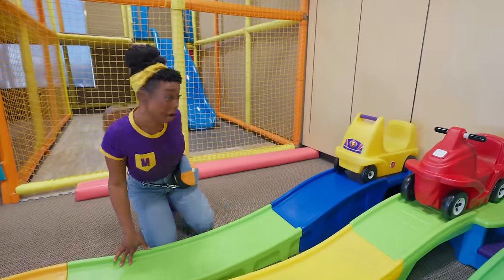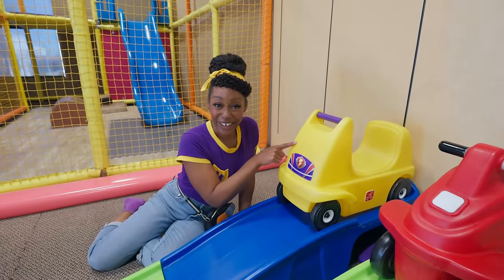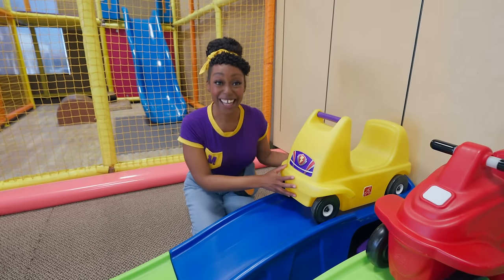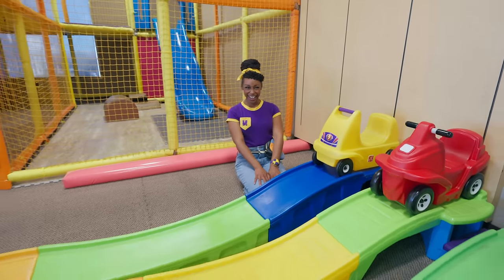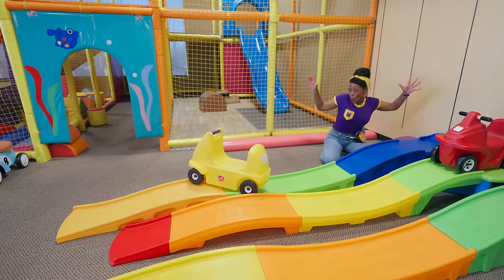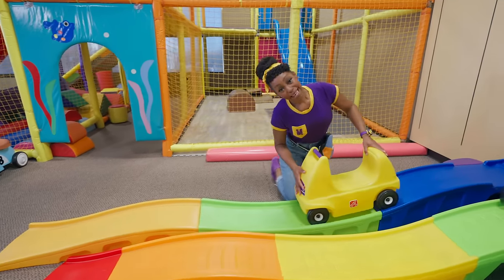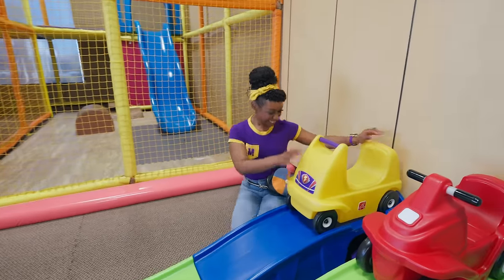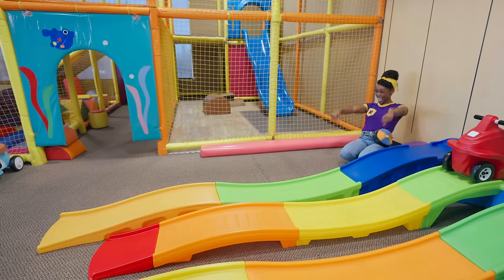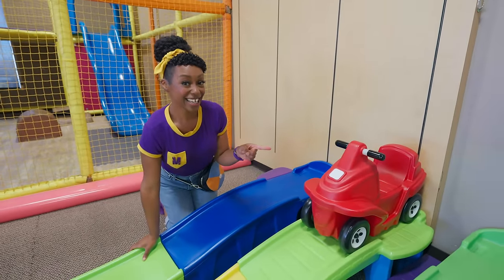And check out that car. Do you know what colors these are? Yeah, yellow and purple. Hey, should we push these cars down the track? Yeah. Okay, car, get ready. Buckle up. Woo! Oh, we didn't make it all the way. Let's try again. Back it up. Reverse, reverse. Here we go. Buckled up. Okay, let's try again. Yeah, we did it.